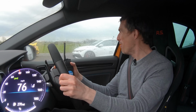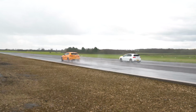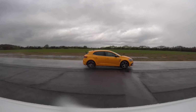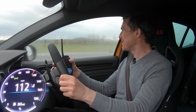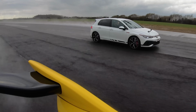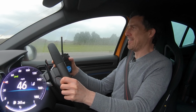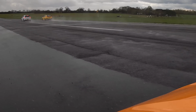Now this time the Golf is caught napping. Come on, have I got enough runway to stay ahead of the Golf, or is he going to have me? Oh, bugger. I'll bail out of this. Don't need to be involved. Let them just race to the end of the runway to see who wins.